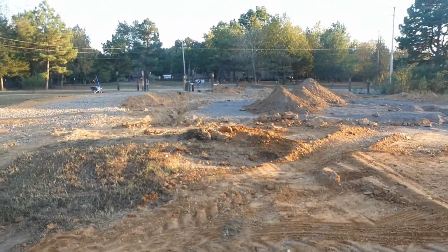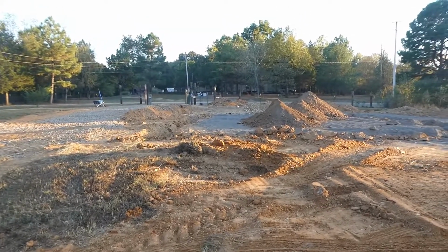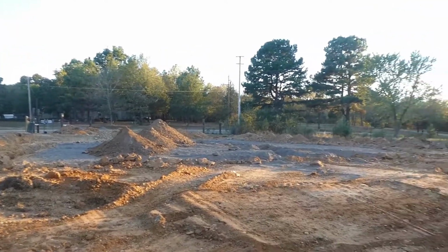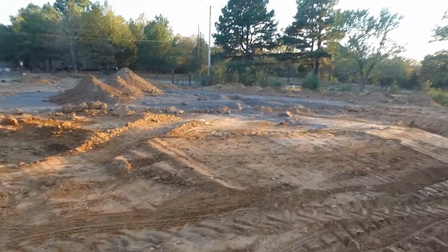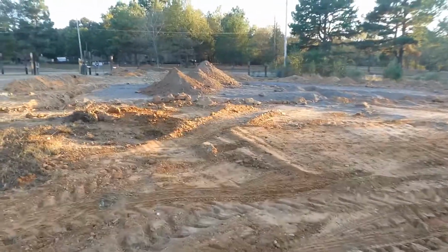That's where I'm going to pull in and out of, because it faces the house, and I'll be able to monitor it for activity. Because of that, I'm working some dirt over here to make an approach up to there, and that's where we're at right now.